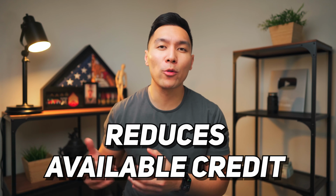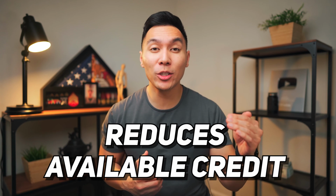However, it is important to keep in mind that closing a credit account can have an impact on your credit score. This is because closing a credit card reduces your available credit, which can increase your credit utilization ratio if you have balances on other accounts. This can lead to a decrease in your credit score, but if you have zero to low balances on other accounts and a good payment history, the impact on your credit score may be minimal.